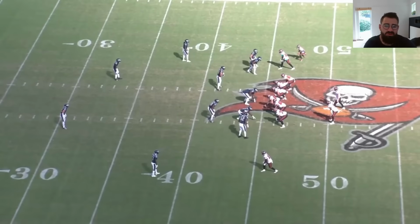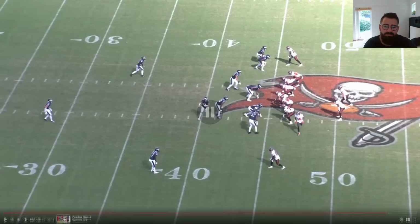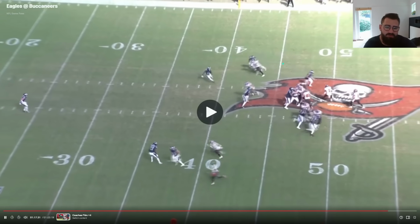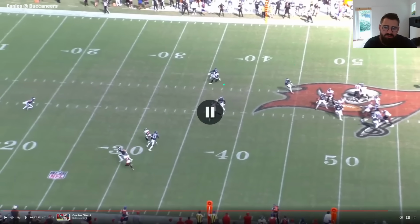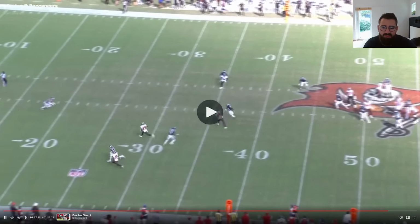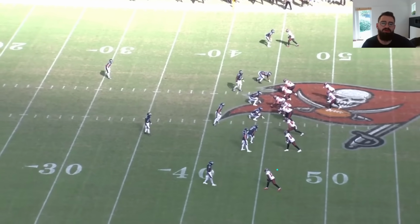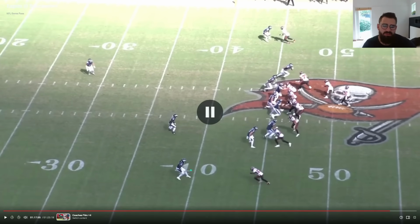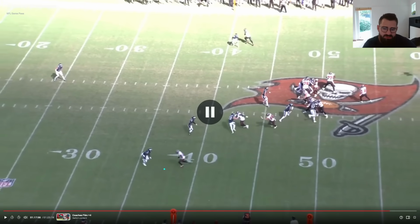Nice coverage inside here, and Chris Godwin comes up, pre-snap, plays press man right there. Good contact, stays level with him outside like we talked about a couple of times this video, and he's in a good position to play him coming in. Yes, we see the correction. Here against Sterling Shepard, down at the bottom, cover one man. He's lined up 5-6 yards off of him. Much better anticipation of the route coming out.